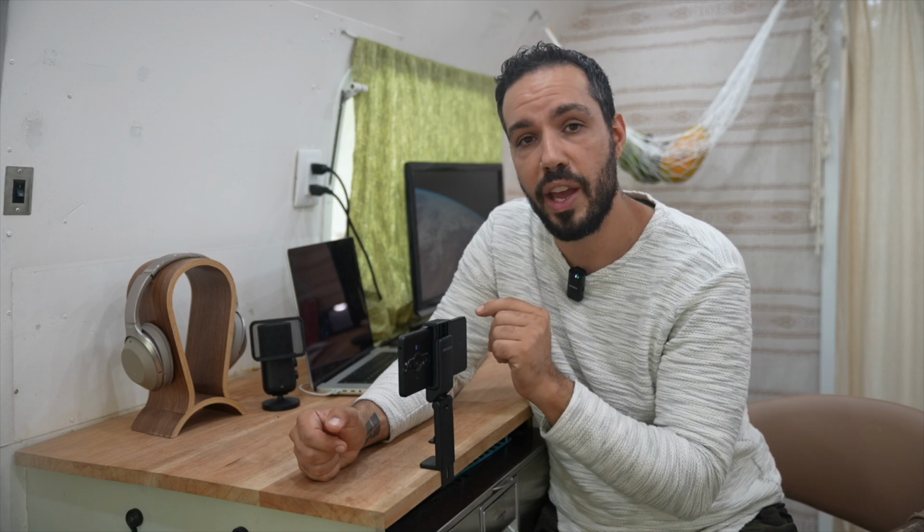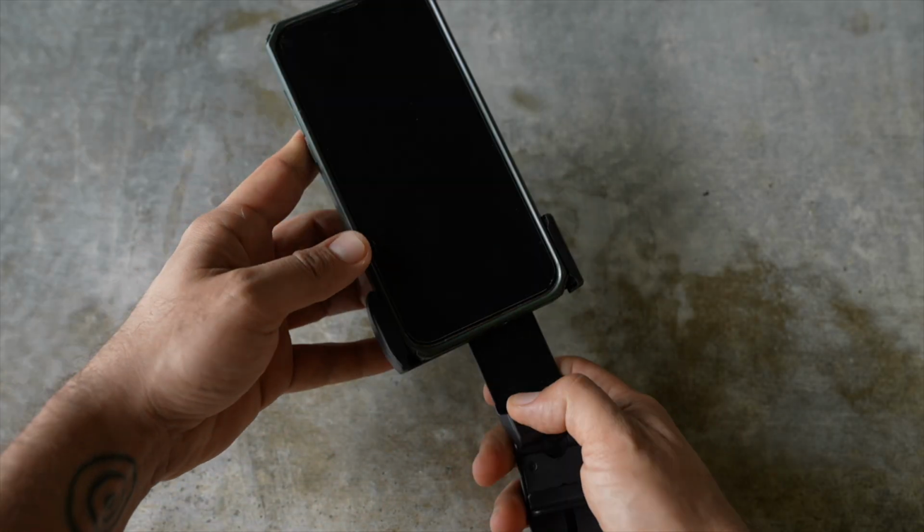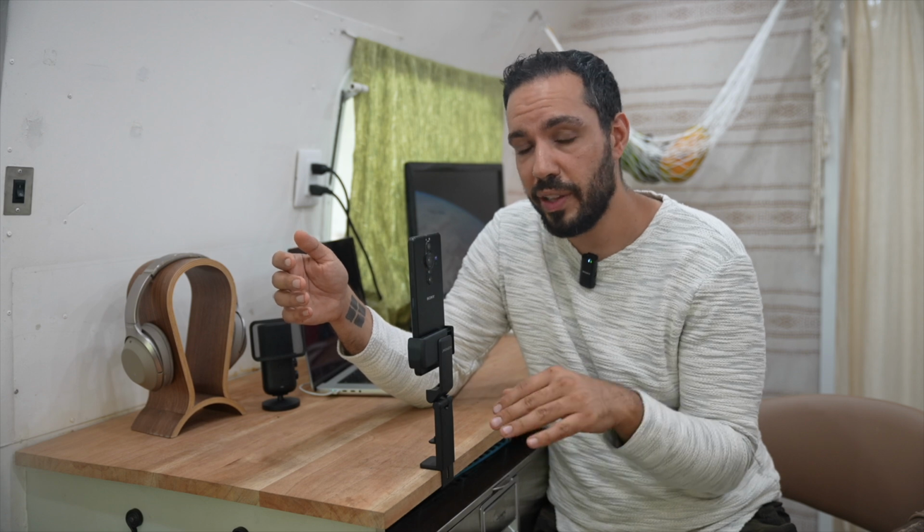When people see me with this at the airport, they're like, "Where did you get that? And how do I get it right now?" You can also use this as a tripod as it mounts almost anywhere. It works in landscape and also portrait. It's an affordable product that just works and makes your life easier.